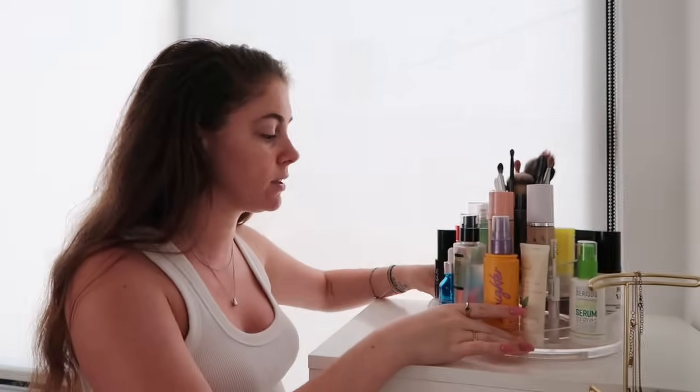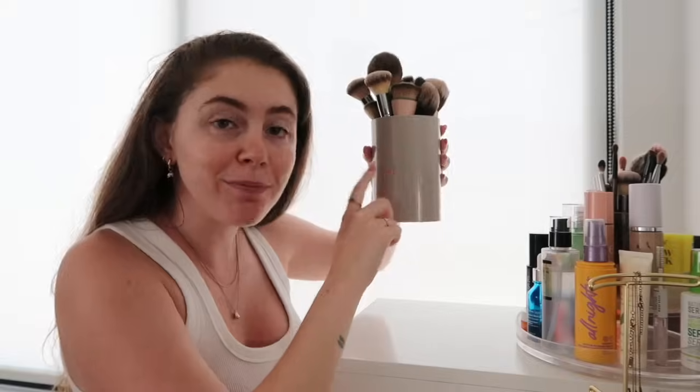Now the other thing that I have to do to fully complete this transformation is I have to clean my makeup brushes. So we'll get to that. Extra makeup brushes, I just keep those kind of in the back here in case I ever need to reach for them. I really never do, but just in case.